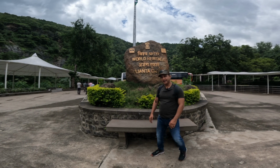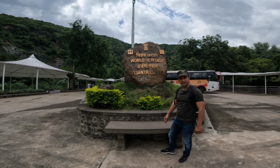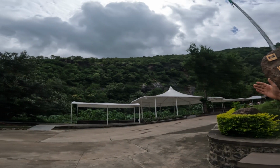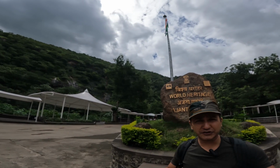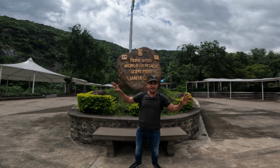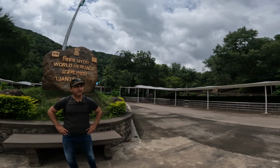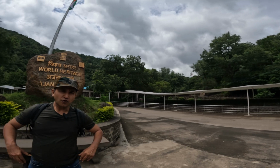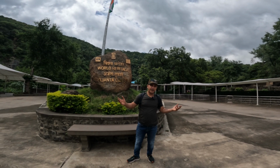Good. So here we are at Ajanta, the World Heritage Site. The mountains that you see were created almost 65 million years ago, and these black basalt mountains that you see, that's where the caves have been carved out. So let's explore the Ajanta Caves. Let's go.